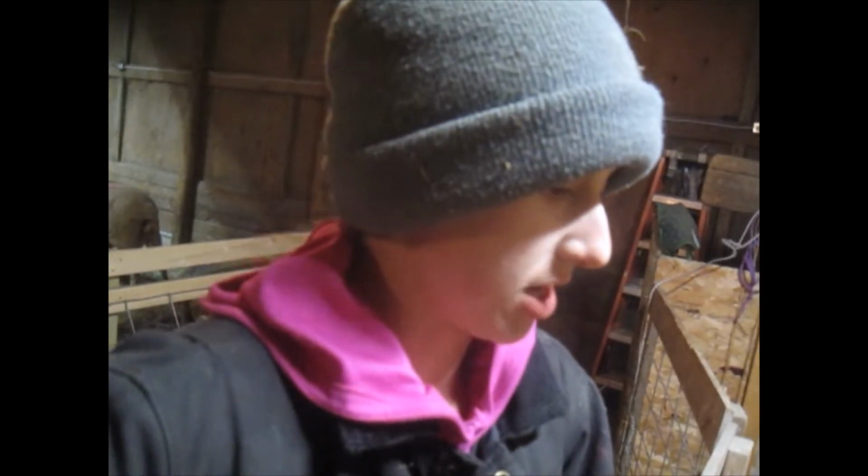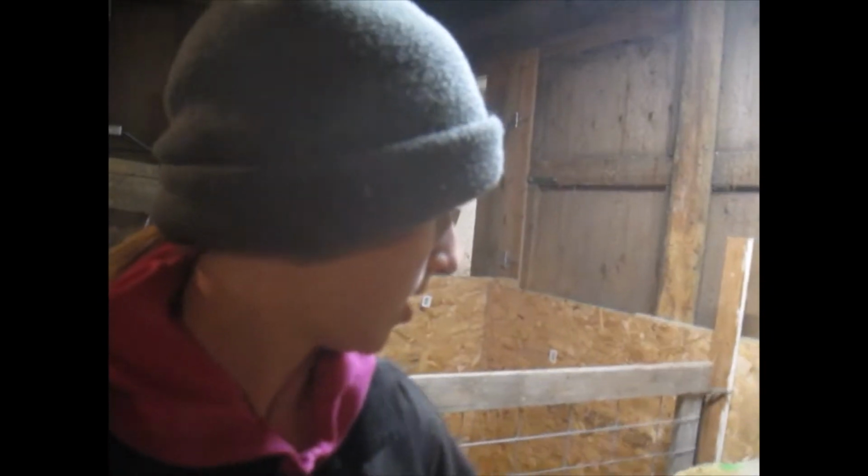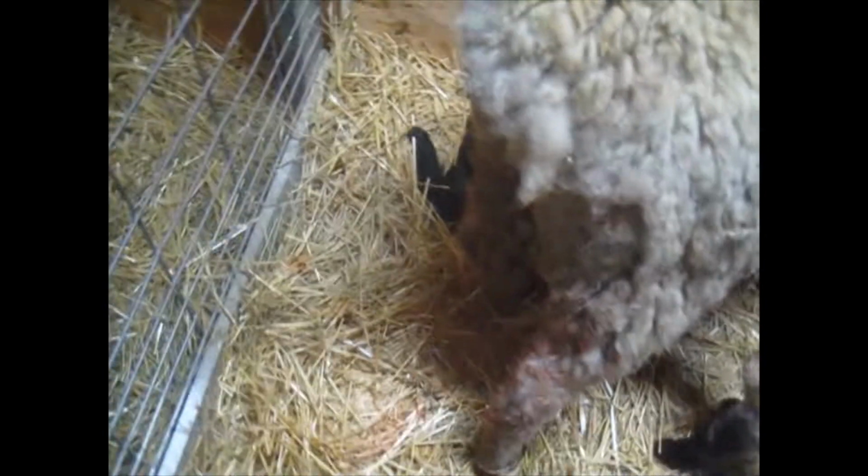It is Monday afternoon. Today, actually, we had to go in for a C-section on this ewe here. It's on the other side. So you got two live lambs out of it, and the ewe's doing good. So that's good. But she's starting to clean out some.